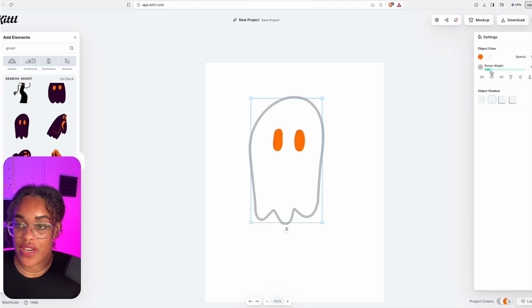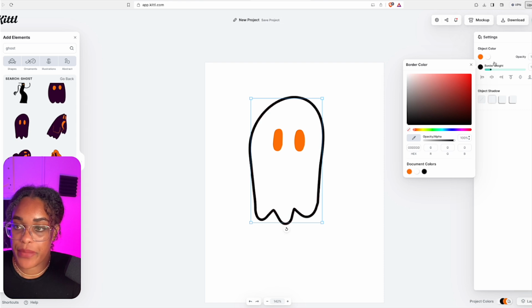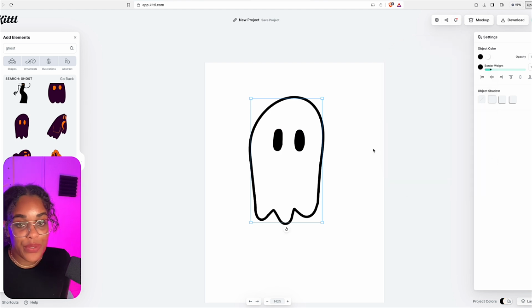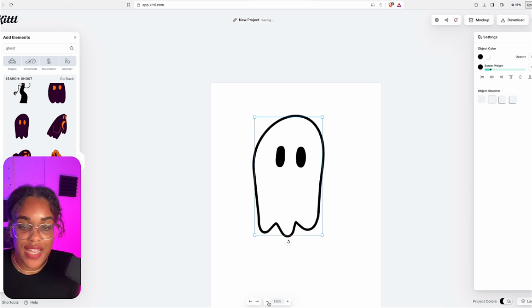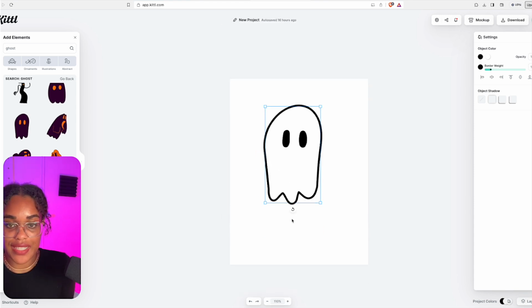I can make it not very thick. Now, we don't want to keep it a gray color, so we're just going to customize the color right here. Turn that down to black. Perfect. And for the orange, we can change that also to black. And now we have a really cool outline. You see how easy that was? We can do that with any of the images, well, most of the images available in Kittl.